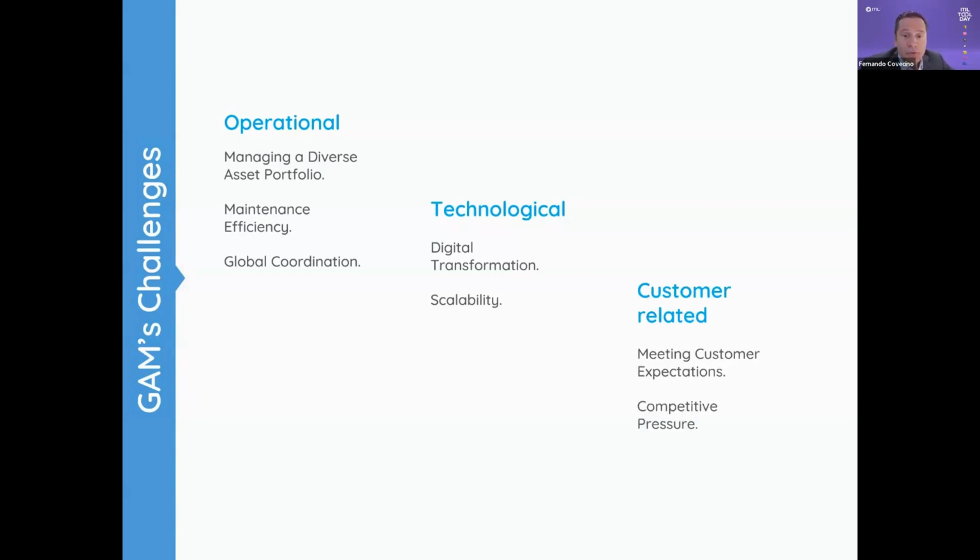Next, customer-related challenges. First of all, they needed to meet the customer's expectations. They had to provide quick service delivery while minimizing downtime for their customers, and they had to manage a high level of satisfaction for their customer base with personalized service. In their 21 years of existence, GAM has served 70,000 customers. So, I mean, again, a highly massive business.